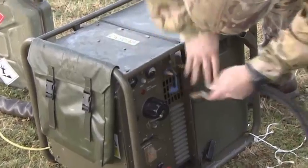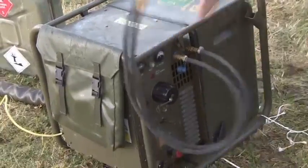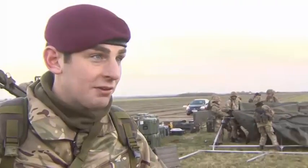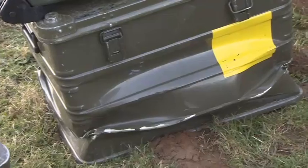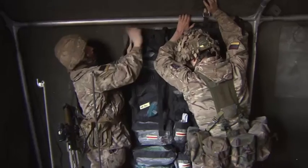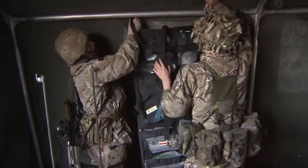As long as those are conducted correctly, then we can pack the full spectrum of kit from surgical kit all the way through to electronic kit, stuff that's highly sensitive, and it should survive intact. Most of it has, apart from a few dents. Very quickly, the hospital takes shape.